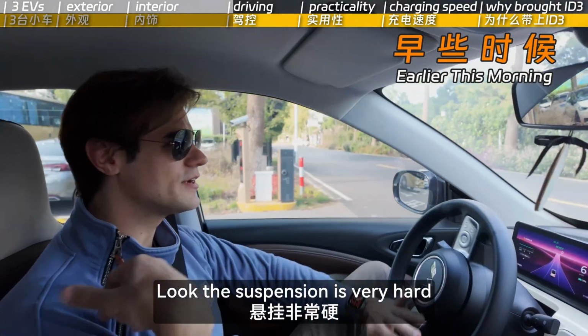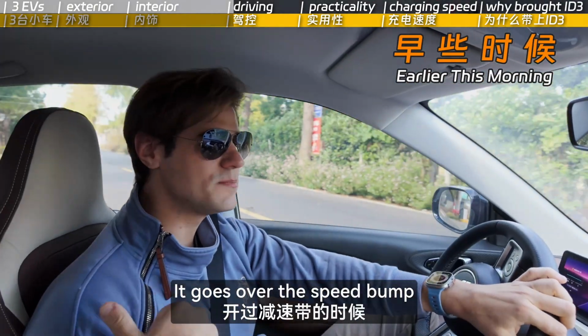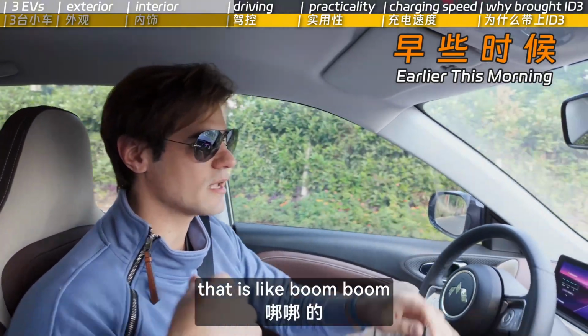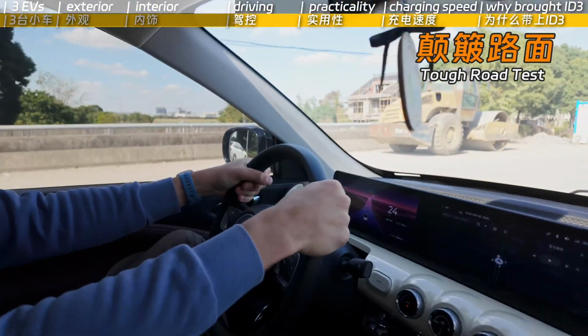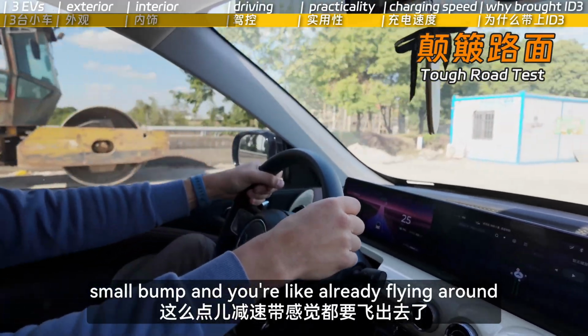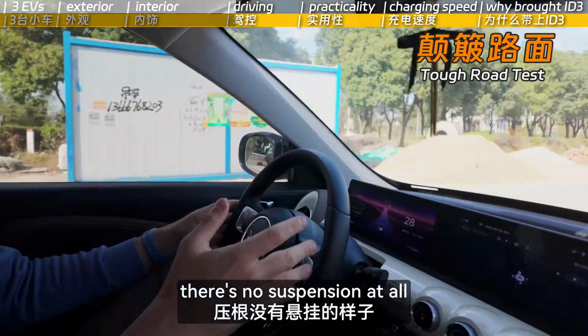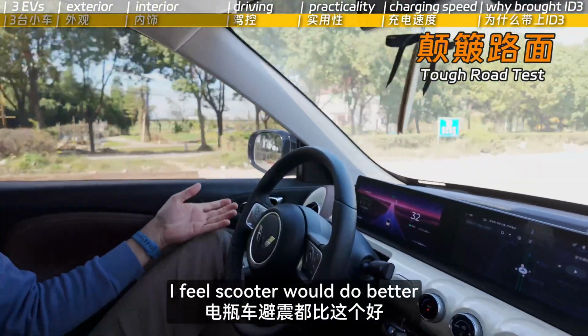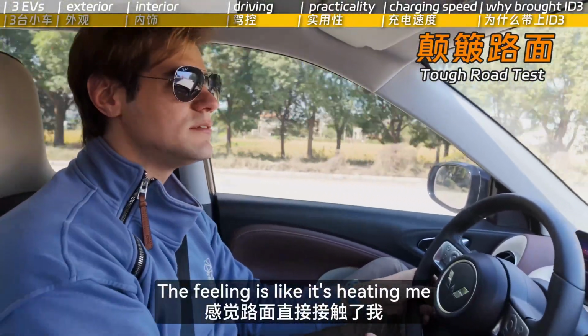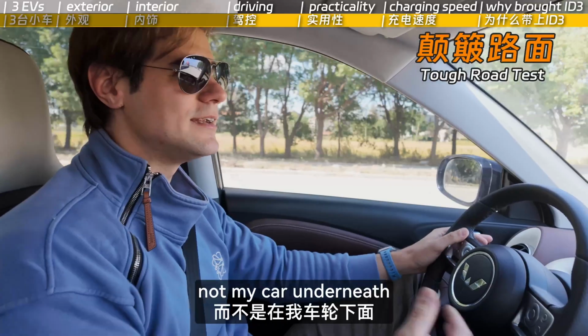Look, the suspension is very hard. It goes over the speed bump and you can feel it immediately. It's like boom, boom. You see? A small bump and you're already flying around. There's no suspension at all. It feels like you're riding a bike, like you're sitting on a bicycle. I feel a scooter would do better. The feeling is like it's hitting me, not my car, underneath.